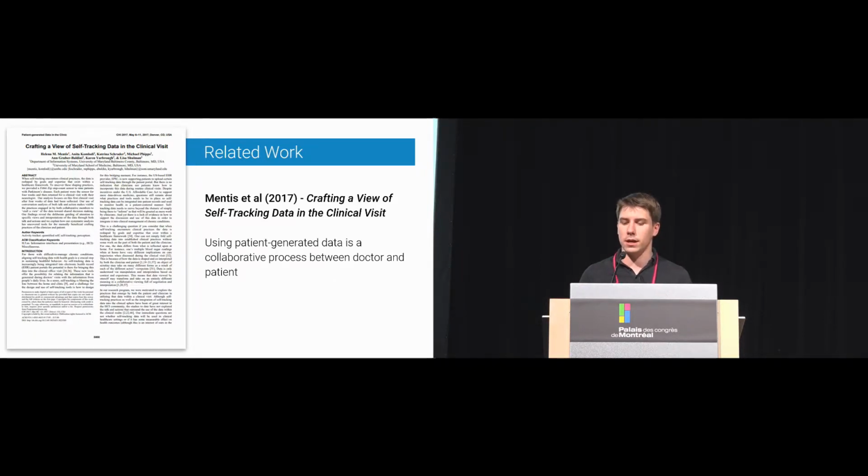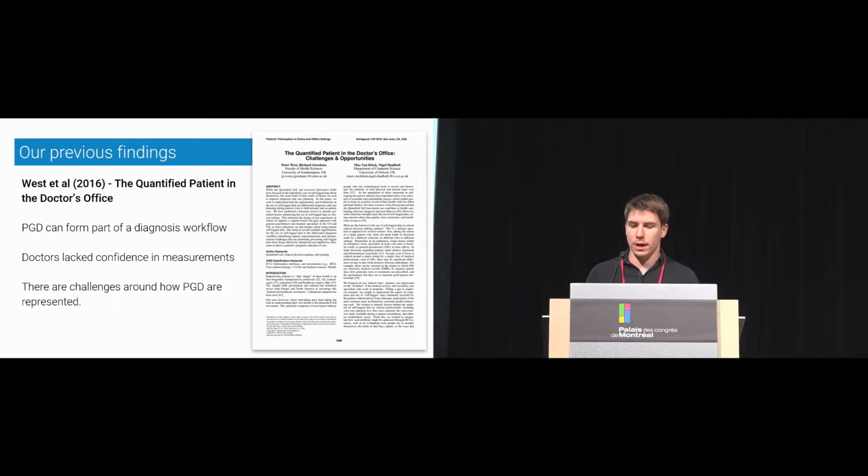And last year at CHI, Mentis et al. observed that doctors using Fitbit data recorded by patients also revealed that the use of patient-generated data is a collaborative process in which doctors and patients have to work together to form a mutual understanding of their data. And in our last CHI paper 2 years ago, we got doctors to role play that a patient presented with a set of symptoms and also provided some data that they'd recorded. We then asked them to take us through how they would reach a diagnosis, and from this it emerged that patient-generated data gets used much like other forms of clinical evidence.